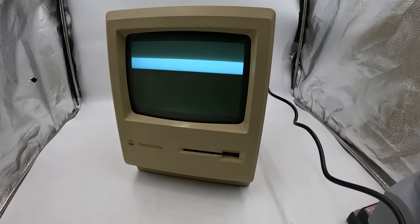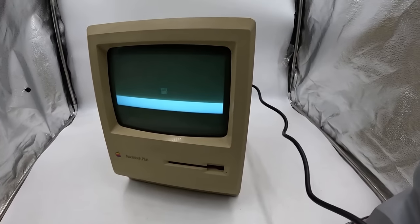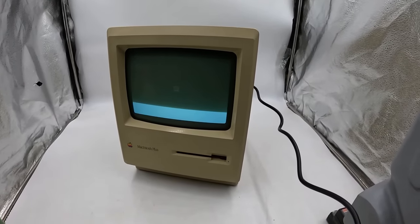Well, there we go. We do have power on the Apple Mac. I don't know why it runs this line down. That isn't how it looks. It is a solid grey screen there. So it's all powered up nicely. Paid, what was that? £34.72 in total for that.